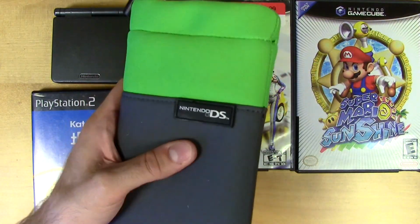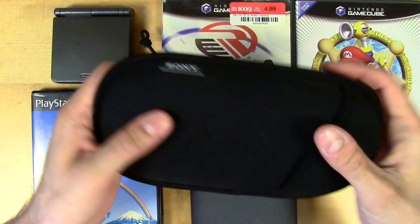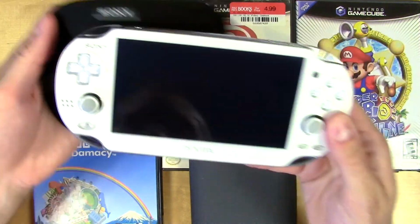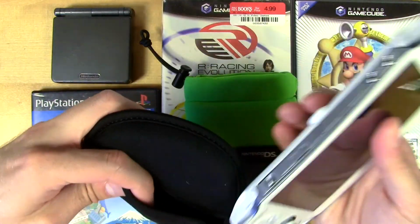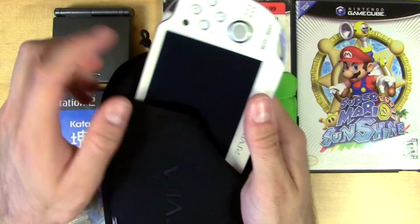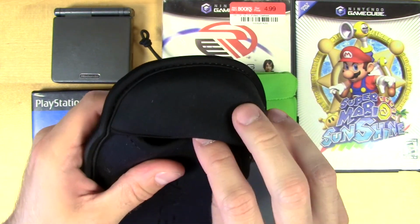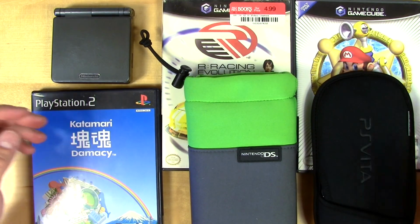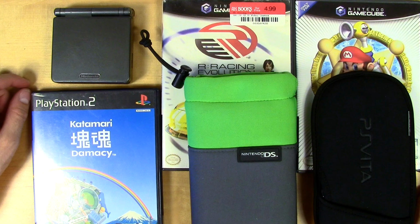Yeah, I got hooked on these neoprene form-fitting sleeves after I got the official Sony neoprene sleeve for my Vita, my white PS Vita. You can get a kit that came with a neoprene sleeve and a screen protector, and I think it came with a 4 gig memory card. Not that I'm going to use it because this guy's got a 32 gig in there. But yeah, I just like the form fitting. They take up less space. They're easier to carry around, and all of that.